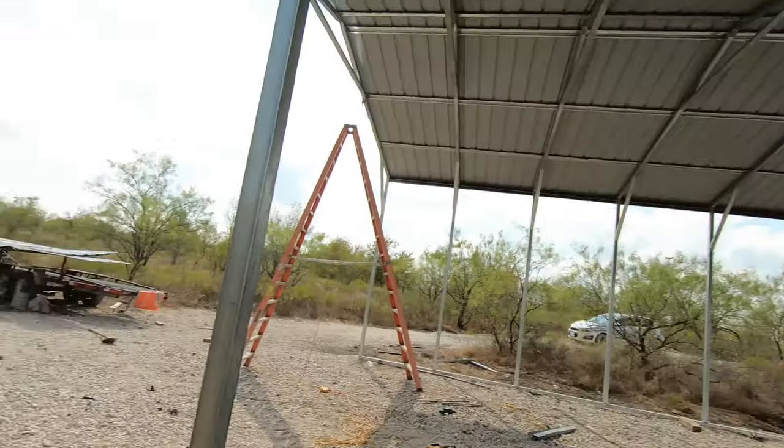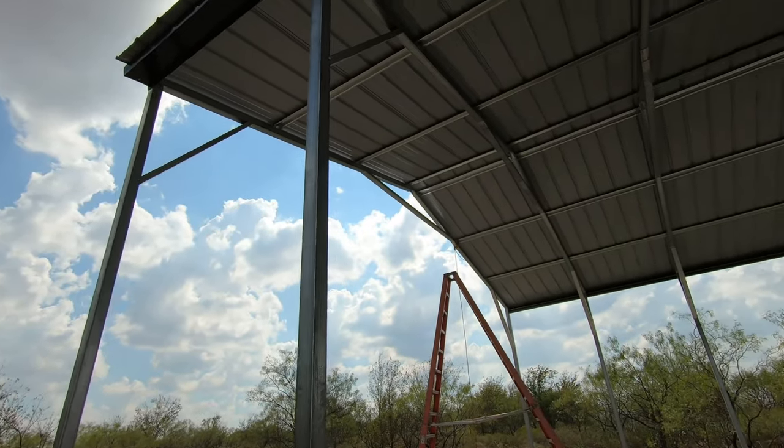They're getting the one wall up and quicker, right? They got the roof almost pretty much done. It's starting to look like an awning.